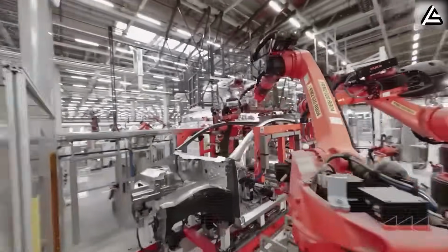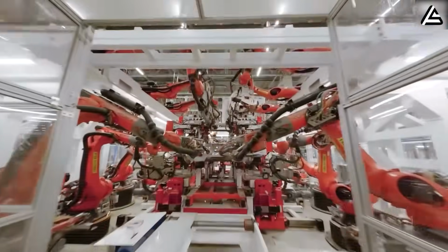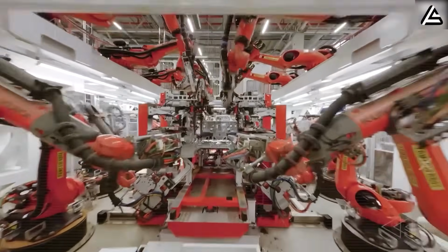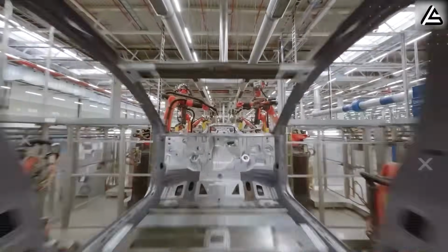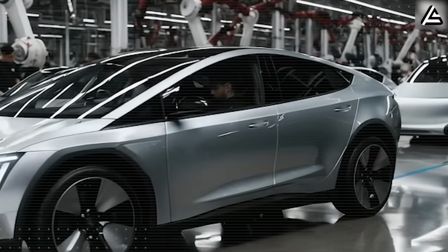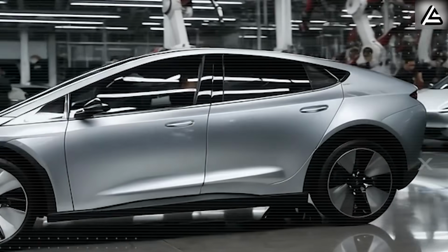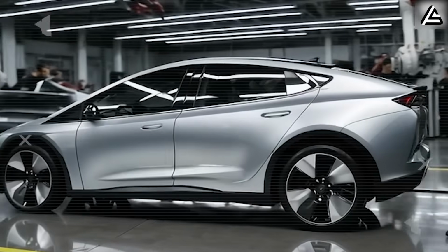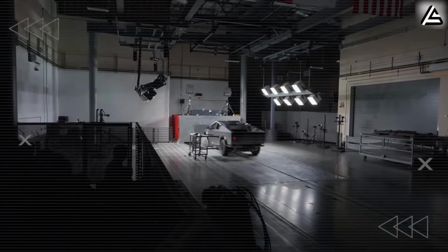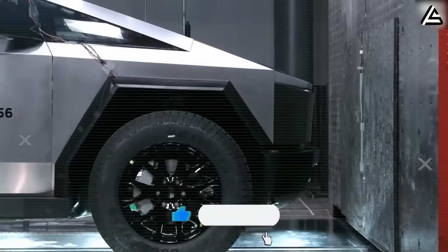The bond surface area created by that 0.9 meter connection spans 2.7 square meters compared to traditional welding's minuscule 2mm bead width. We're talking about over 1,000 times more surface area distributing stress loads. The real-world strength data proves this isn't just theoretical engineering. It's measurable superiority that translates directly into passenger safety.